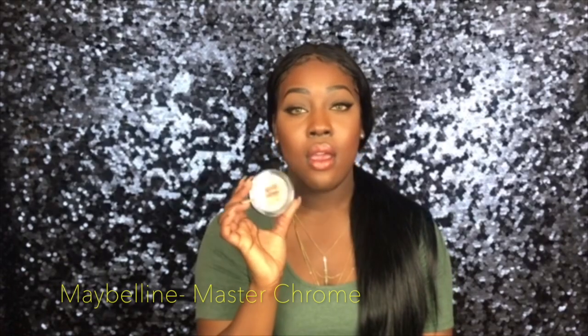The next one is more of a pow highlighter, and it is the Maybelline Master Chrome Metallic Highlighter. And I feel like probably everybody knows about this. This highlighter, I think it's like $8, and it is the best highlighter in the drugstore. I have not seen anything like this in the drugstore. It is beautiful. When I first got it, I was like, okay, this is the Maybelline Master Chrome that I've been hearing about. Let me see what it is. And when I got it and I brought it home, I swatched it.